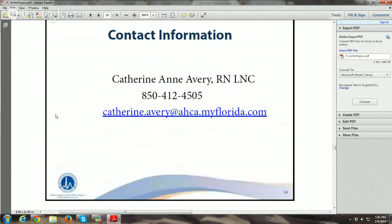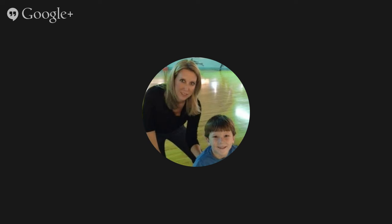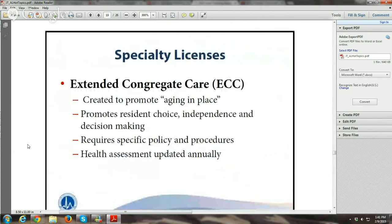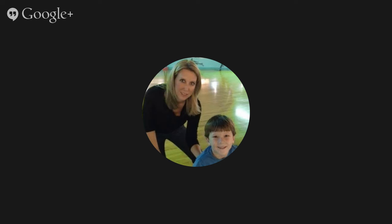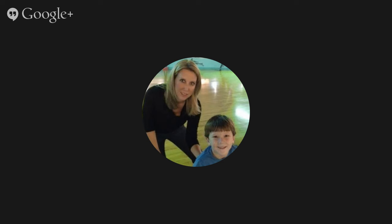Contact person. This is a good contact person: Catherine Ann Avery, and her email is catherine.avery@ahca.myflorida.com. We've emailed her questions. She's really good about getting back to us on any issue. I'd really plug that into your email if you ever have any questions, especially about medication, because she's a nurse and she's run all of that. Don't email her your gripes or anything like that. Just the clarification emails are good, because she can't change things, and the way that you and I think it should be is not the way it is sometimes. A lot of times the rules are being made by people who aren't on the front lines like we are, working and understanding. So hopefully they will get changed.